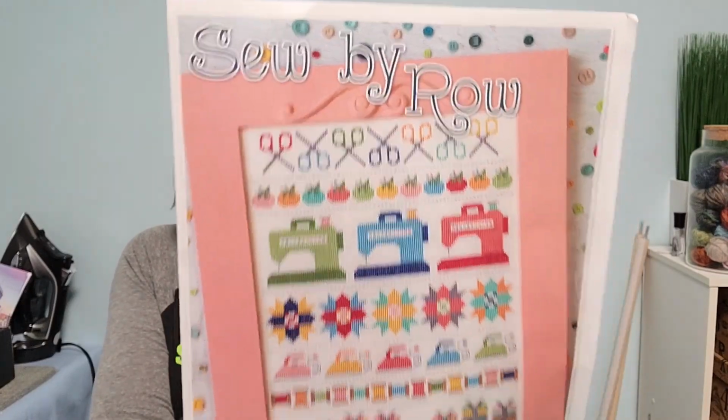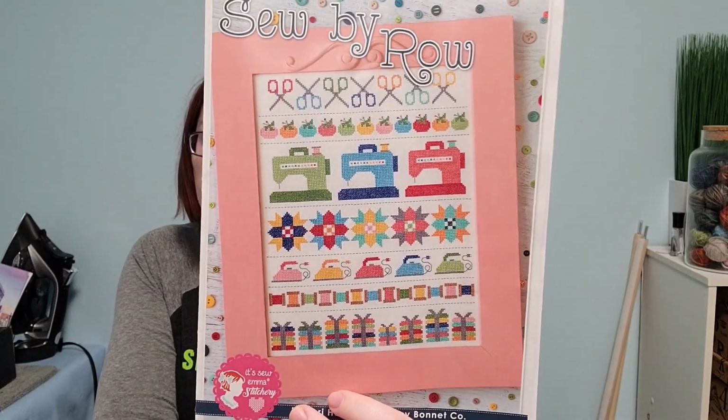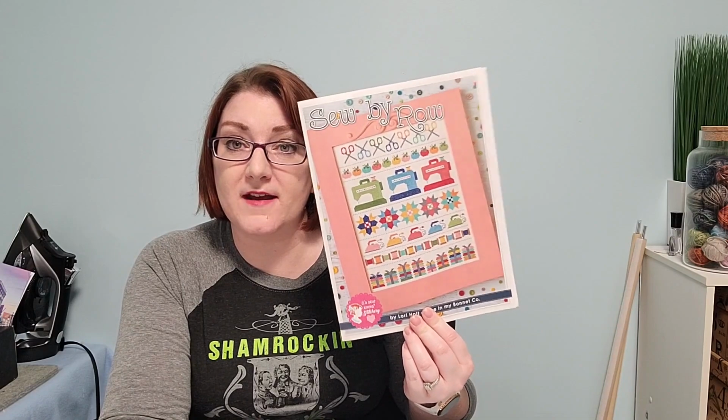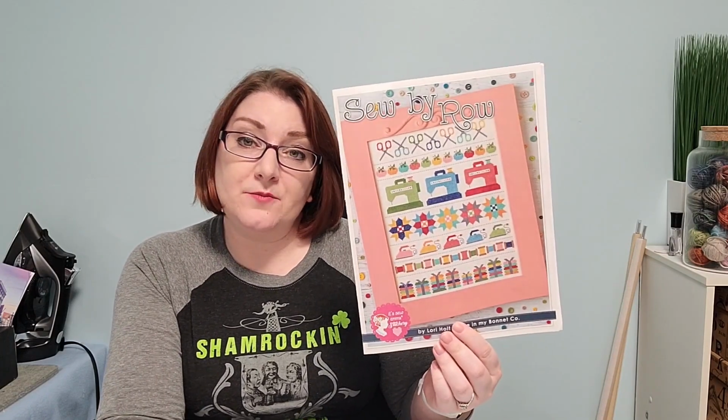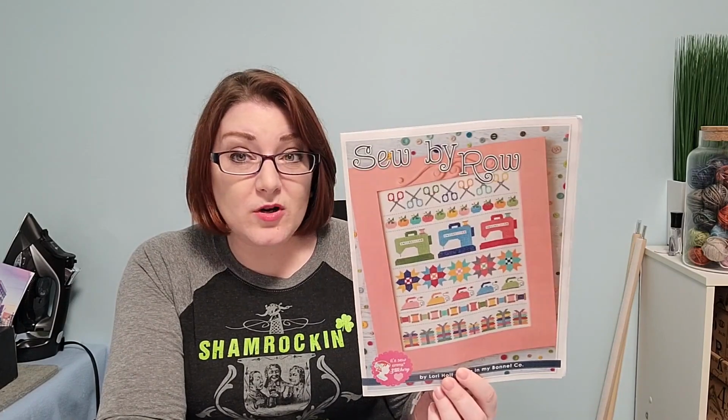Last week, and this is a pattern by Lori Holt, distributed by Fat Quarter Shop. It's So Emma. Last week I had said that I did not want to stitch Pandemic. I didn't like it. I ripped it out completely that night. And I decided to replace Pandemic in my WhipGo board with Sew by Row. I want this as a finish by the end of the year. So this has now taken place as a March WhipGo project. So I did get some work done on it.